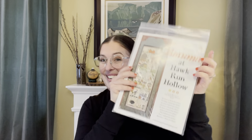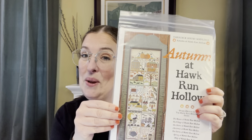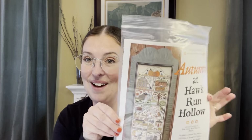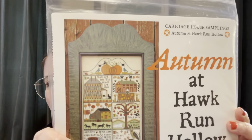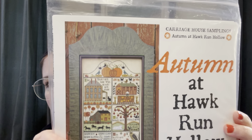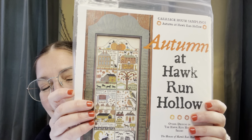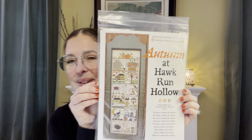So good. And then this is kind of crazy. I have another pattern here. This one is Autumn at Hawk Run Hollow. I don't know. Halloween at Hawk Run is so big. I don't know if I should start this one, but I have the pattern. And I could start those adorable pumpkins up top and stitch a house. That would be fun to get this one started. So we'll see where 2023 takes me. That's from my collection, but there could be more throughout the year.